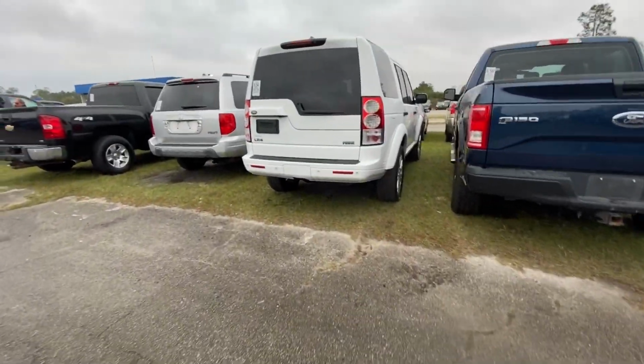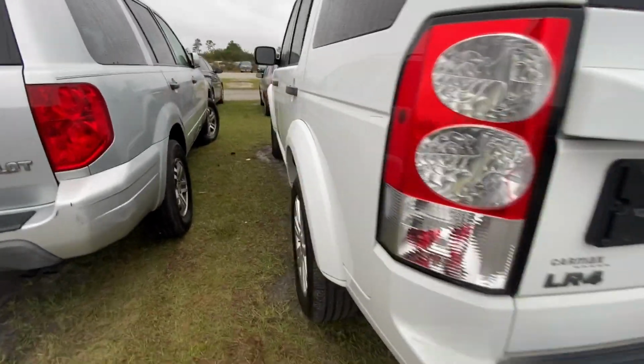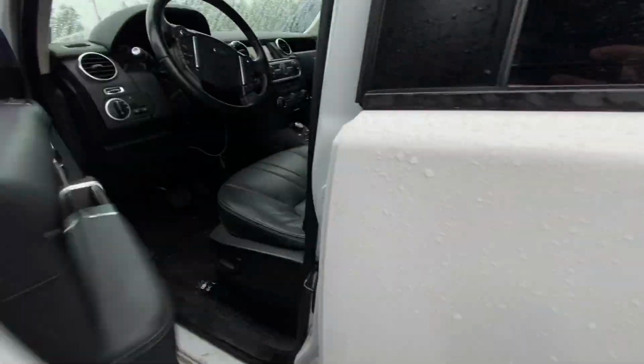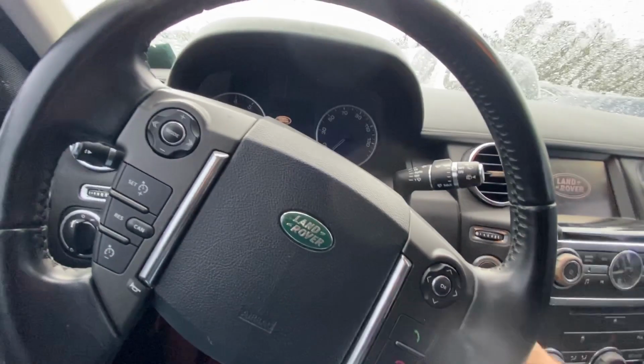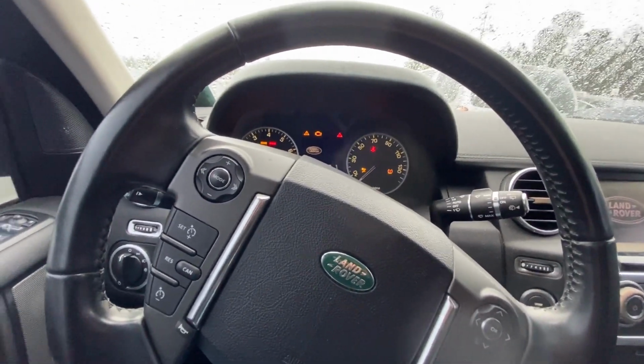Alright, here's another LR4. Just had one of these I bought last week. It got a new timing chain. Let's see what this one sounds like. This is a year newer. Similar miles to the other one. Let's see what this one sounds like though.